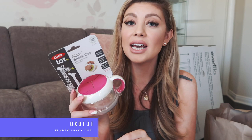This next one is the Flippy Snack Cup. I got her another one from Munchkin, I believe, and it's not as easy to get her hand in and out of, and this one actually feels a lot easier than that one. So I got her this for her snacks and everything. I can easily also hook a sippy grip onto this, so then it doesn't fall everywhere if she has it in the stroller. I thought this would be really great also for our trip to Disneyland.